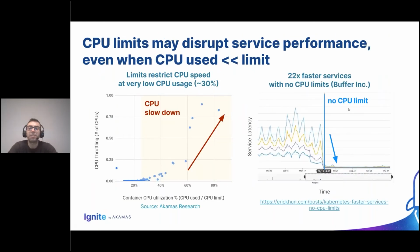There's another interesting effect related to CPU limits and application performance. CPU limits work by throttling CPU performance, as we said before. So you may think that this happens only when CPU usage really hits the limit. Quite surprisingly, the reality is different. CPU throttling actually starts when CPU usage is well below the limit.